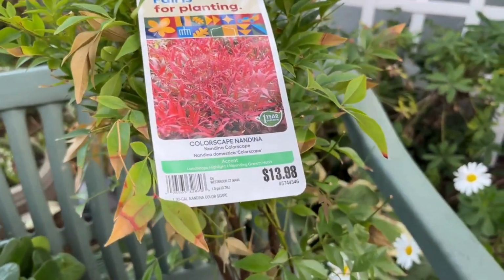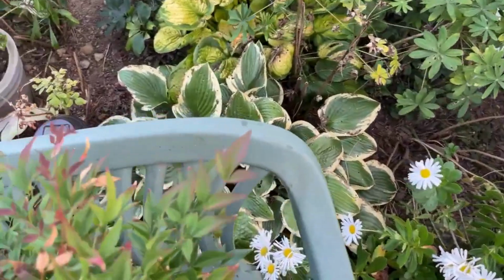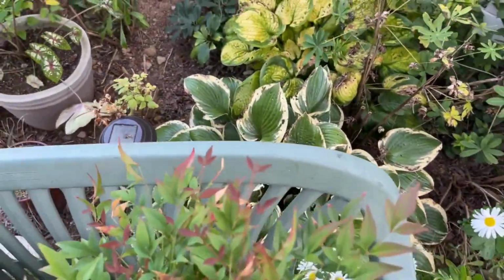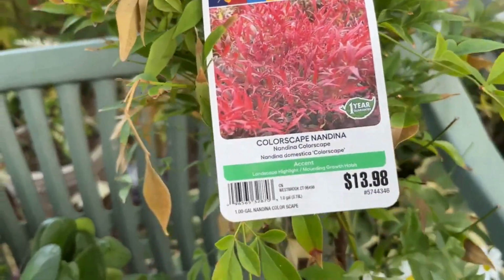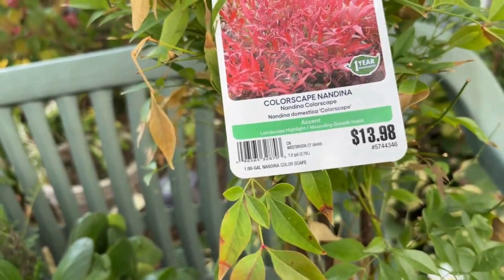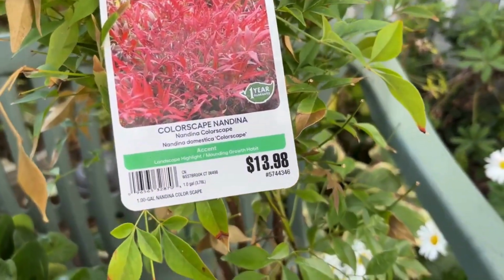Anyway, so this guy will be going probably somewhere here. I think I'll be putting it somewhere here. I have to take out the hosta, so it probably will be going in the back there. But anyway, so this is this one. I'm so excited about this. So this might be my 12, I think, or 13 Nandina in the garden. Yes, I have a lot of them, but this one is new to my collection.